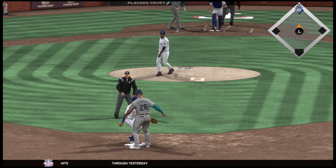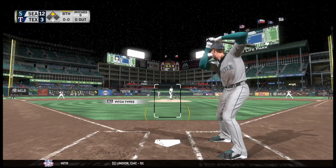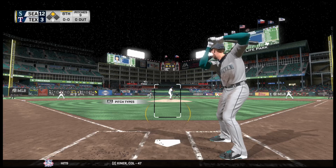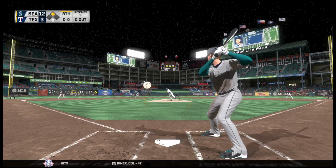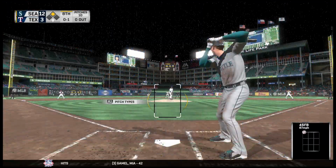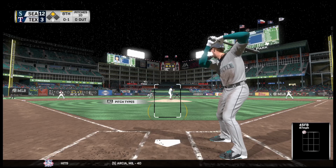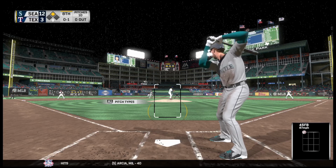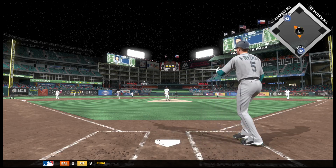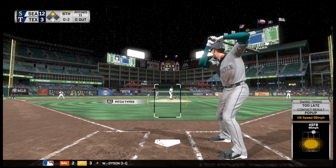Pickoff move to second. Runner back standing. Here's the first baseman, Freddie Freeman, as he'll take a look at a strike on the outside corner. It's 0-1. Two hits in four attempts to this point. He's ready. Here's the 0-1. And the third baseman will have a look at it, but this is back into the seats.